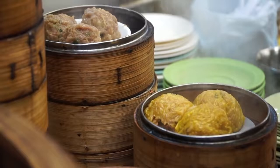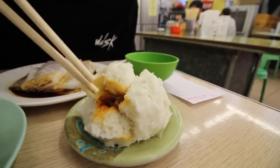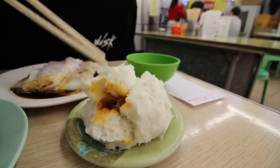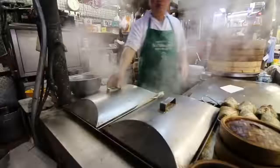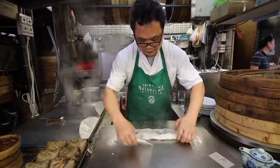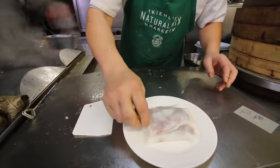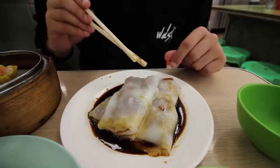So the first one we've got here is the Cha Siu Bao, which is this kind of braised red pork inside, and then the very soft bao bun. Over here, we have the Cheung Fun, which is a vermicelli roll. So it's this steamed vermicelli rice and then stuffed. This time we've got it stuffed with pork and then drizzled with a ton of this light soy sauce.